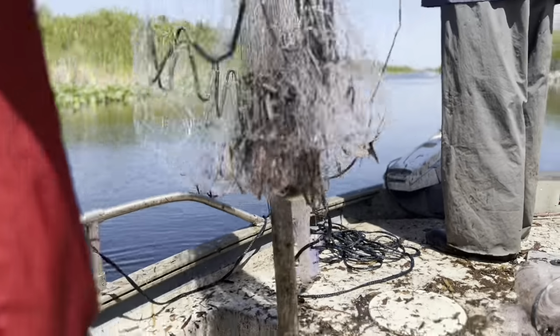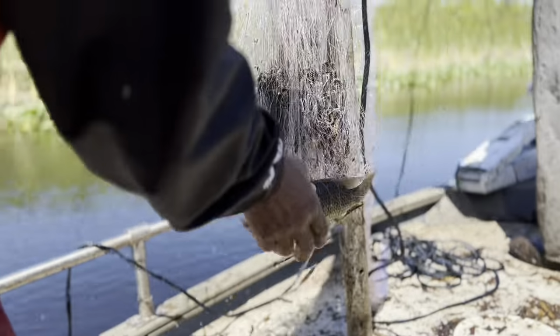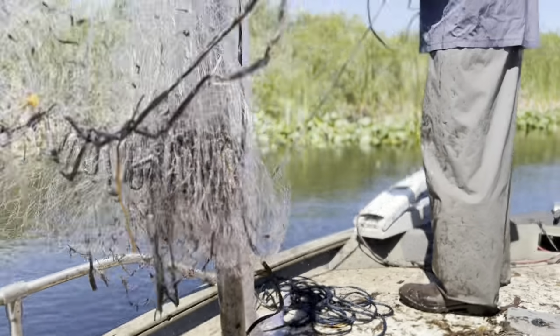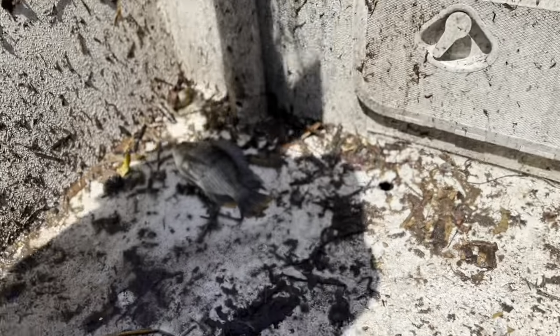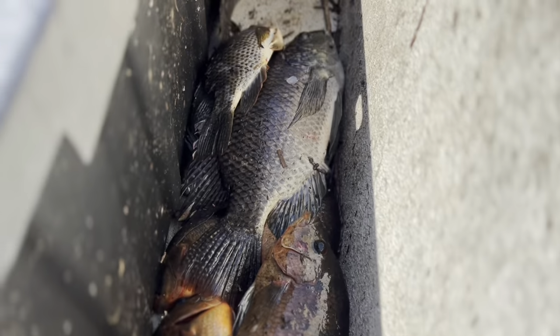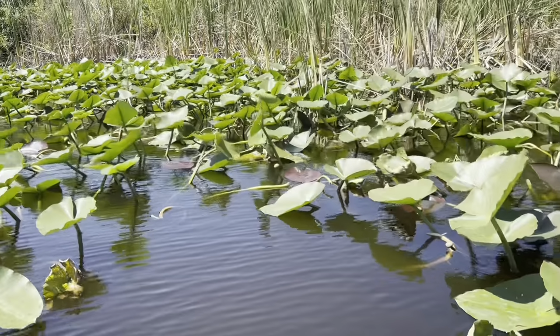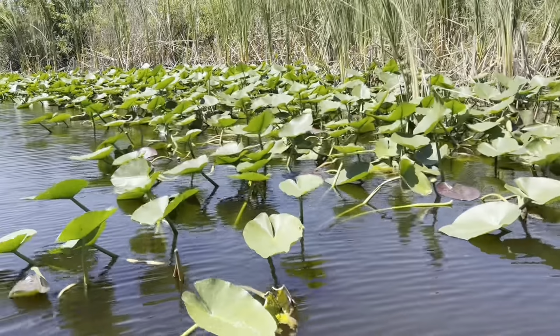I'm wondering, why are they working so hard to get this food? Is this food really that tasty? My uncle let me in on a little secret. He says a nickname of this fish is called the lobster fish. Lobster fish, eh? It's got a hard shell. Is the meat inside actually good like lobster? Big tilapia. Hmm. Guess we're gonna find out, y'all.